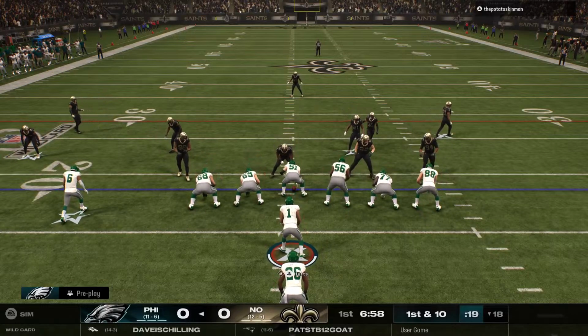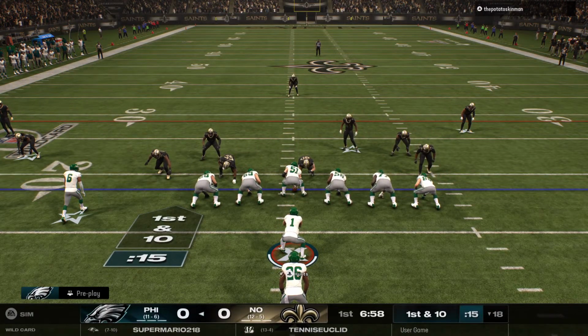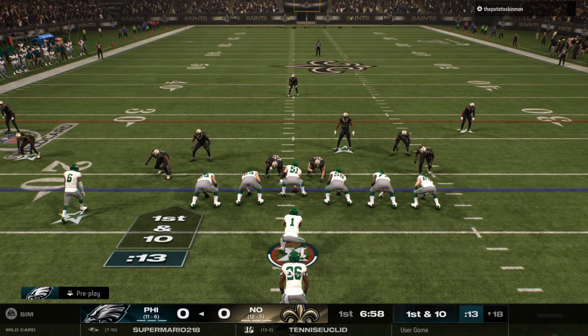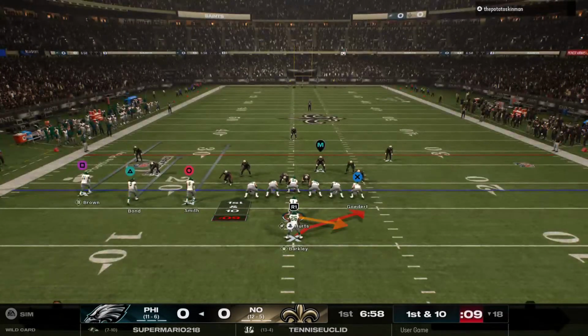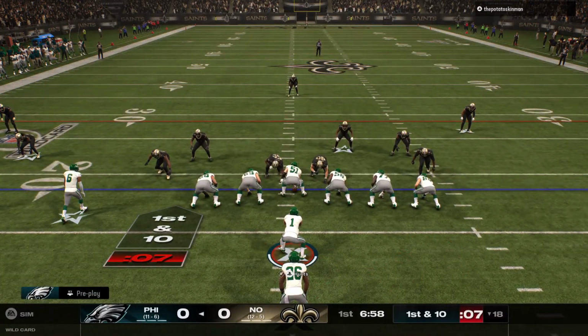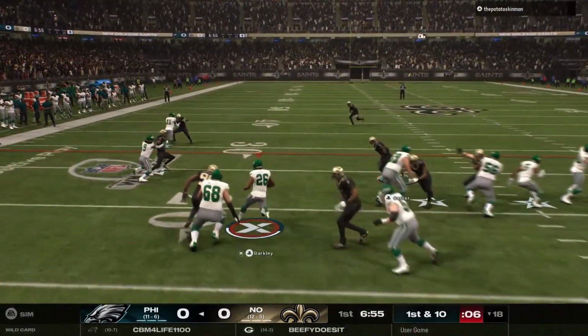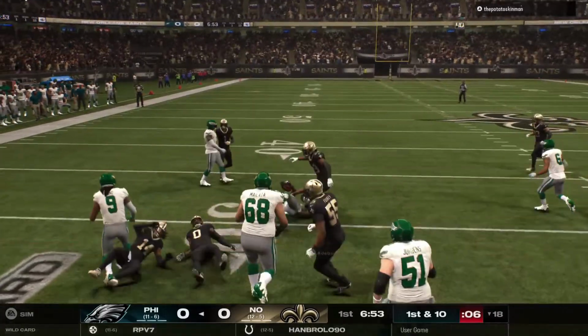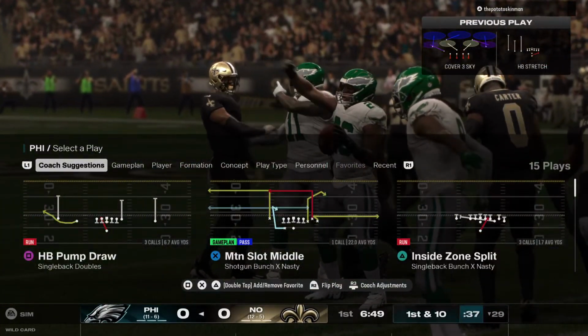All right, let's get this show on the road. It is 1st and 10. Starting on the ground here with Barkley. And he'll push this upfield and earn them a new set of downs.